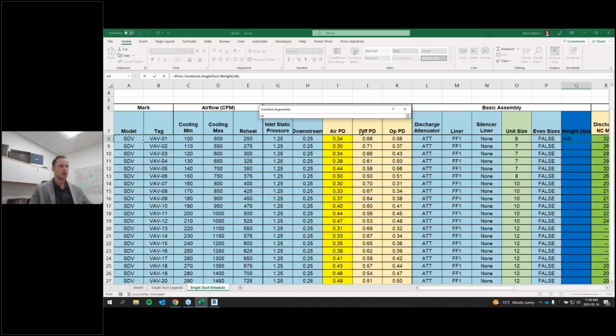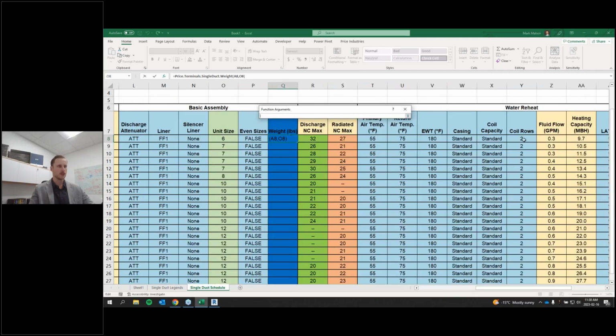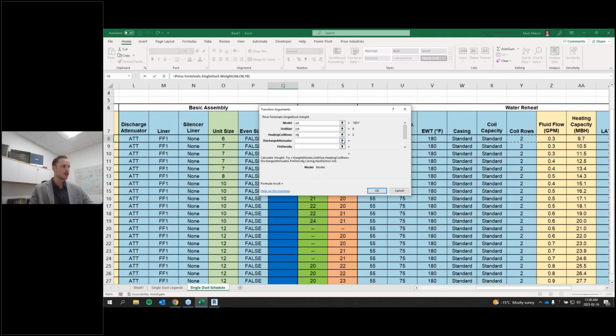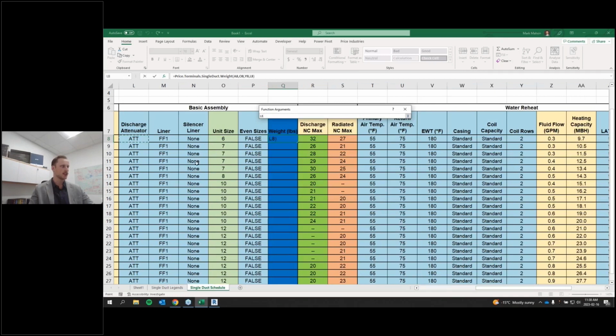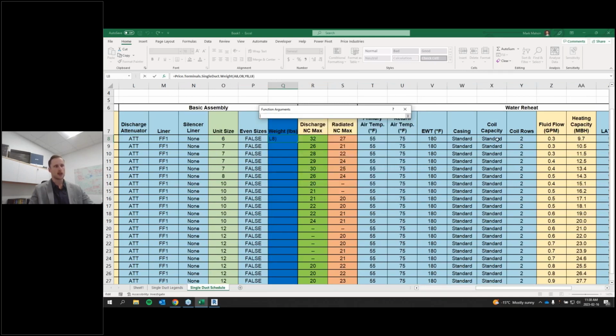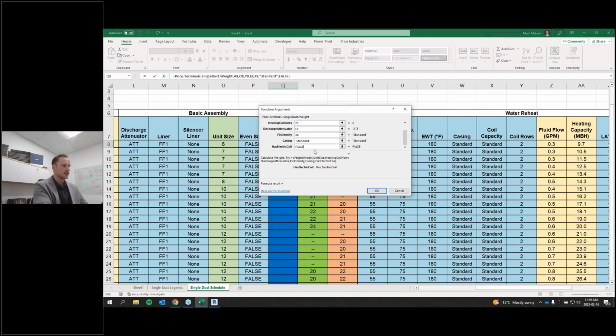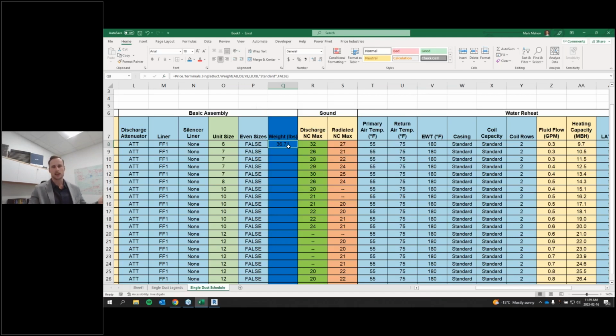So I can choose my model type, which is included, my unit size, which I have here. I can choose my heating coil rows, which is going to obviously drive the weight as well. My discharge attenuator, which I was just playing around with. We can see that ATT option there. Fin density, so that's coil capacity, standard or high capacity coils. My casing, whether it's standard or oversized, and a good example here too, I could just type in standard instead. Has electric coil, true or false, so in this case it's false. And what I could do is I can press OK, and that calculation's back in.